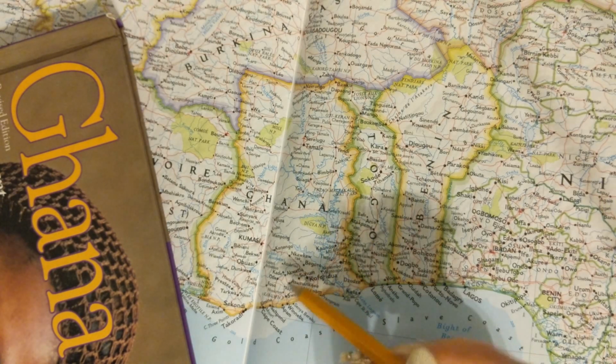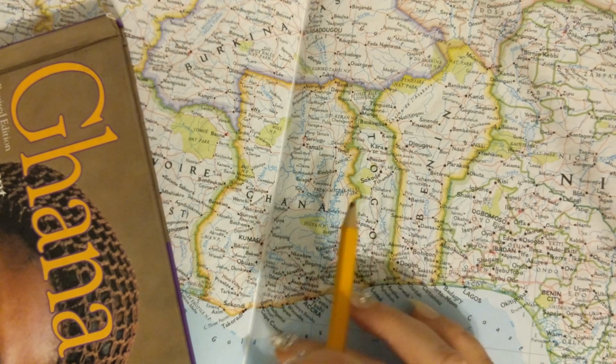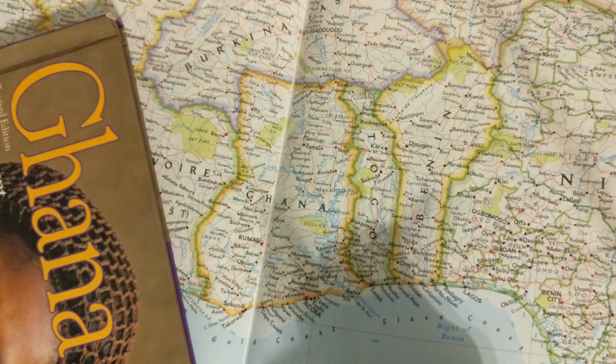It was commissioned in 1481, finished not long after that, and it became the first of many Portuguese forts along the coast here, used as trading and shipping centers, bringing things out from Ghana. Mostly, at first it was gold, and later it became crops, and then, very sadly, slaves.